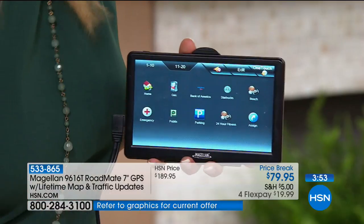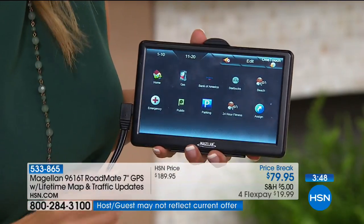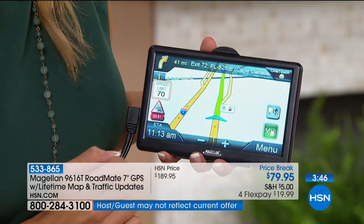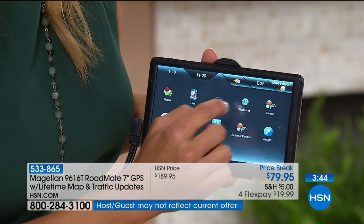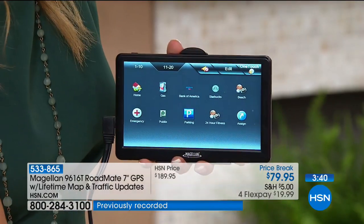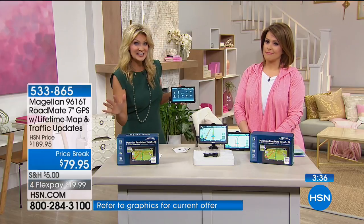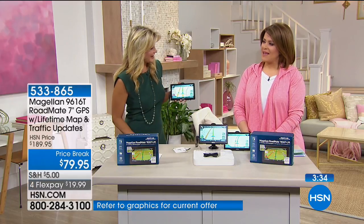If you have a kiddo, you want to be able to know where the nearest Chick-fil-A is anywhere in the country. You want to know where your nearest gas is. You go to your One Touch and all of your favorite shortcuts, they're going to be different for you, Leslie, than they would be for me. You put in your favorites in any city, they're going to be right there.